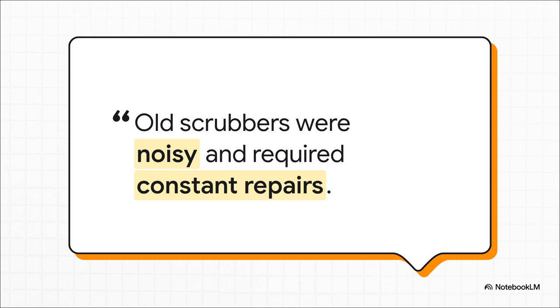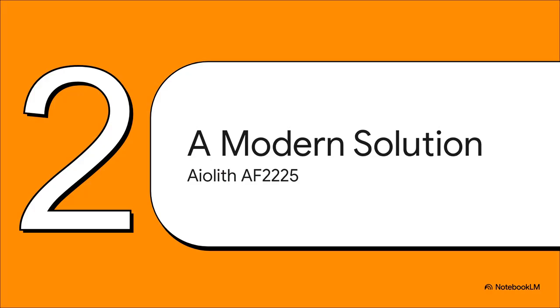You know, even the older machines have their own set of problems. They're usually super loud, disruptive, and the repairs can feel like a money pit that never ends. The true cost goes way beyond what you paid for it up front. All right, so the problems are pretty clear. What's the answer? Let's take a look at how modern technology is designed to tackle these issues head-on.